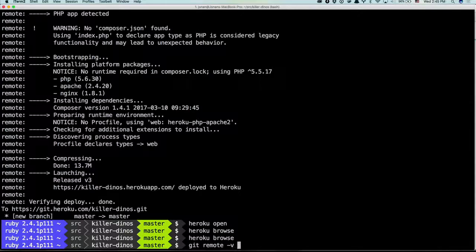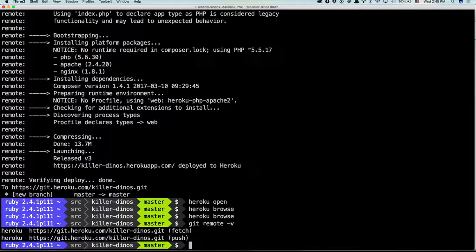So as I mentioned, when we do the Heroku Create on the command line, that creates this Heroku remote for us, right? But since that one is now production, let's go ahead and rename it production, so that when the boss calls at 3 a.m. and we're still a little bit drunk, we remember the name.